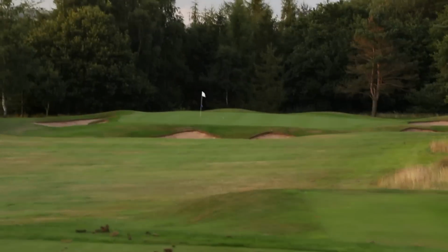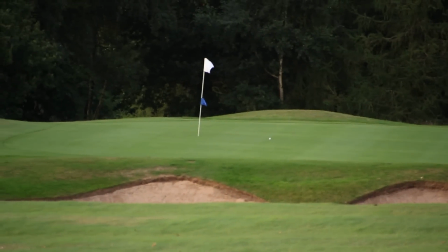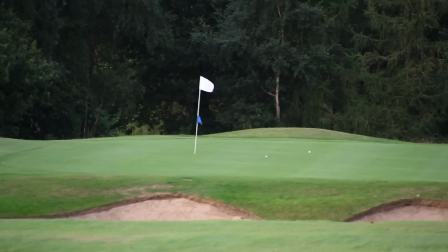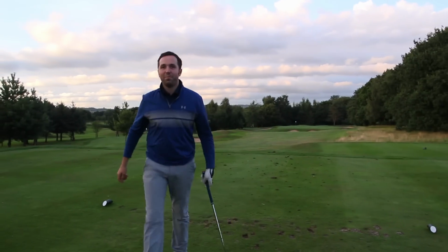That's looking pretty good as well. Great shot. Oh, a couple of golfers on this hole. It's not going to take long, Pete. We've got 10 months to do this, mate.